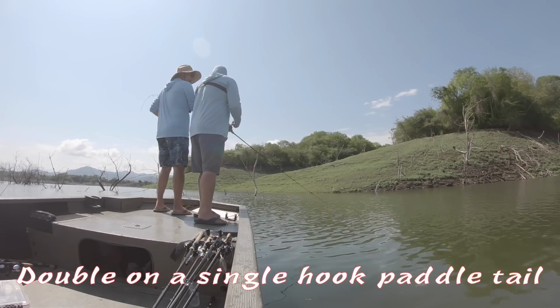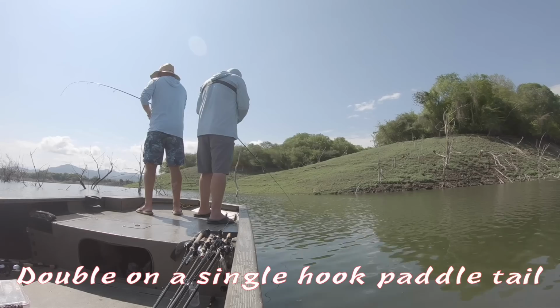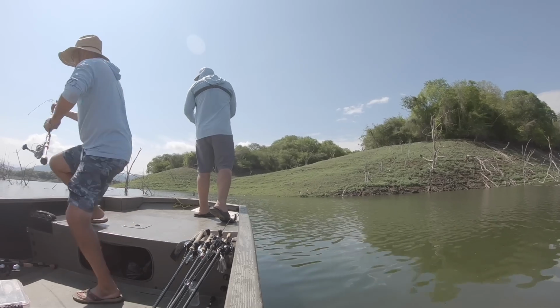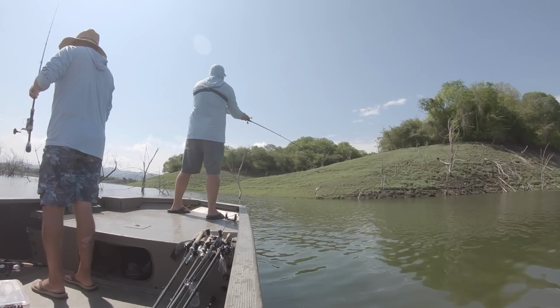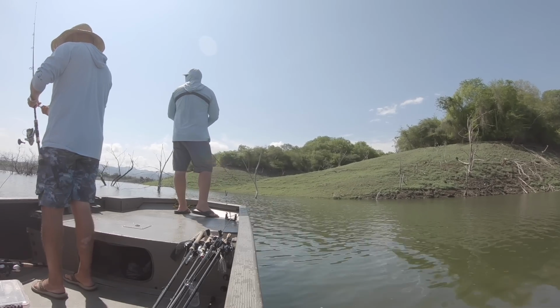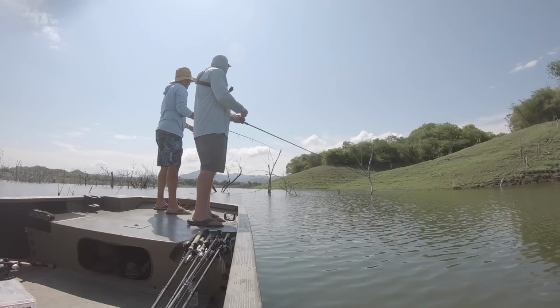Oh, you had a double. I had a double. How do you do that on the swim bait? I think it was trying to eat it out of its mouth. That was crazy. I don't even know how that's possible. It had to hold the tail of the swim bait. Got me too. Did the bait come get you? Yeah. You hooked, that was sick. You hooked two bass and an angler in one cast.